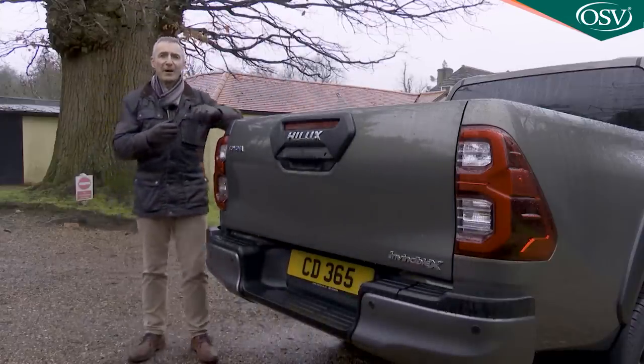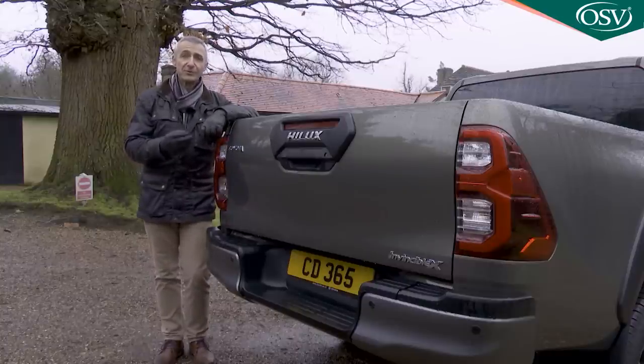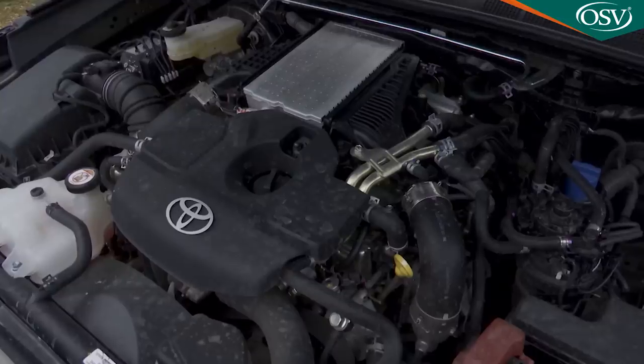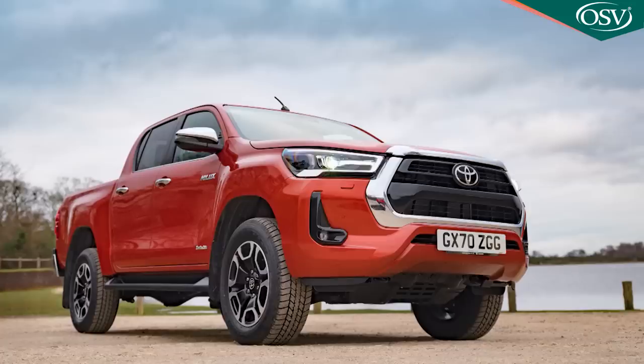Ideally, though, private buyers and self-employed owners are more likely to want to stretch to one of the top two trim variants, not least because that's what you'll have to do if you'd like to have the option of paying extra for the larger 2.8-litre engine we've been talking about. Invincible spec probably includes most of what you'll be looking for.